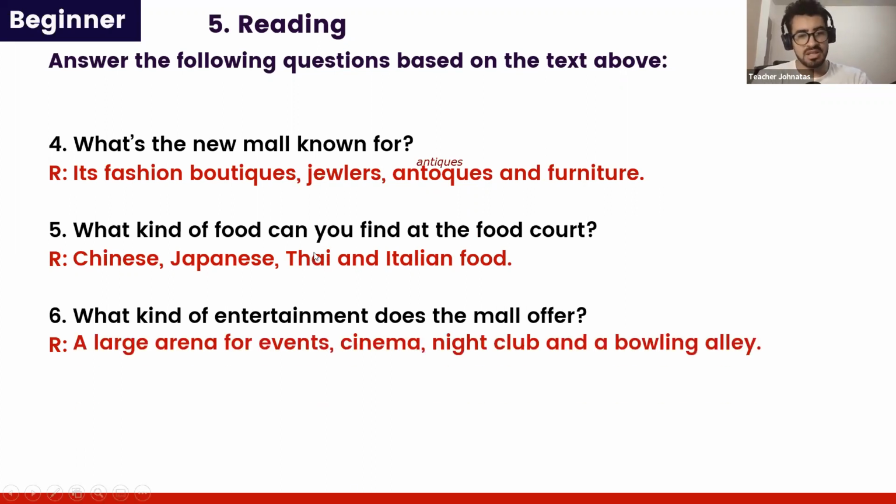What kind of entertainment does the mall offer? A large arena for events, cinema, nightclub and bowling alley. So that's what the shopping mall offers in matters of entertainment. Em questão de entretenimento, é isso que ele oferece para você.